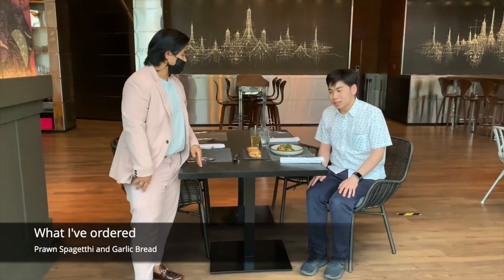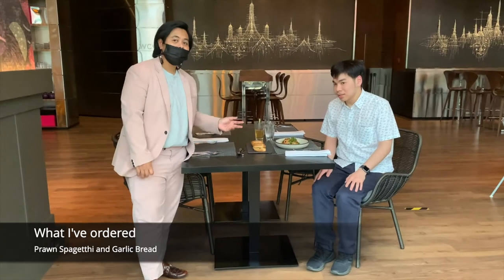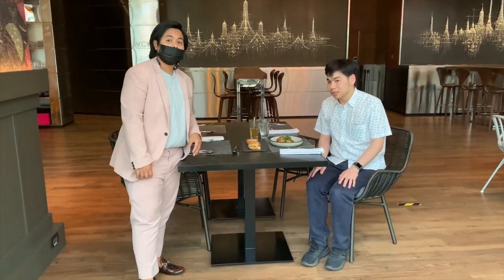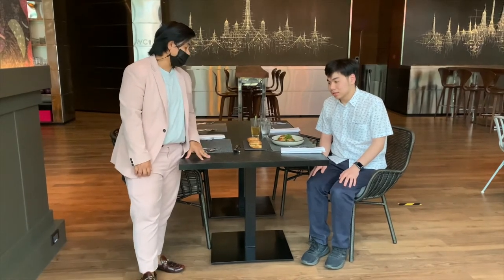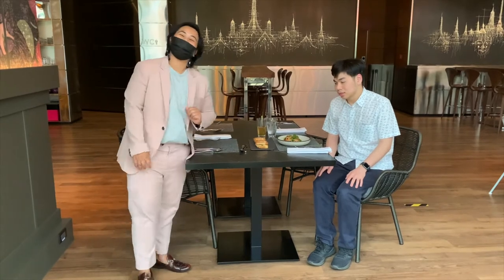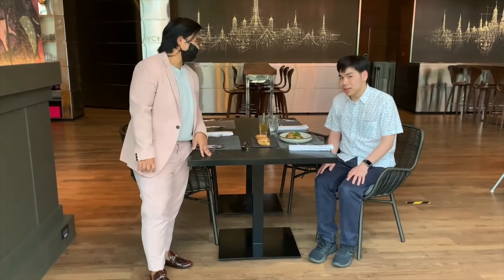What Khun Supakit has for me today will be prawn spaghetti with no butter, and I will put the spinach inside and olive oil. And for the side dish, it will be the garlic bread with olive oil as well. And the favorite is apple juice. Enjoy, Khun Supakit. Thank you so much.